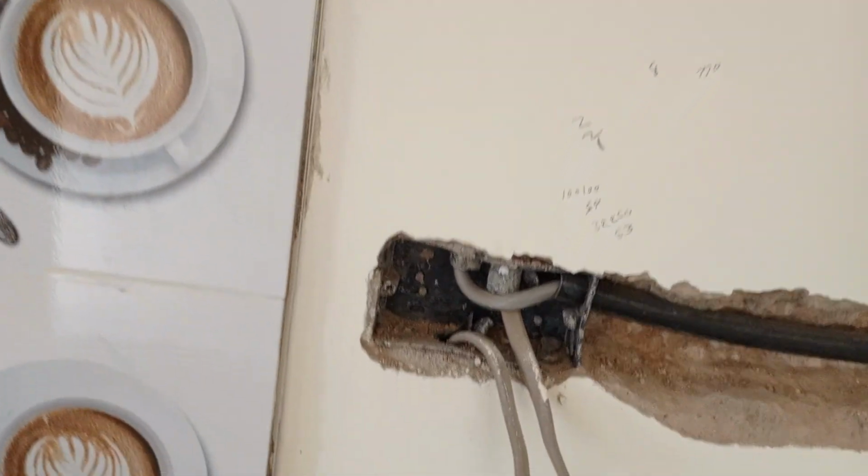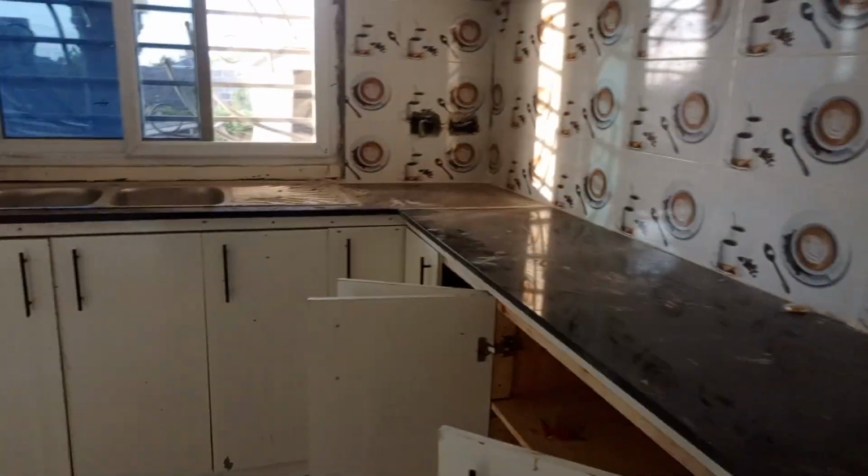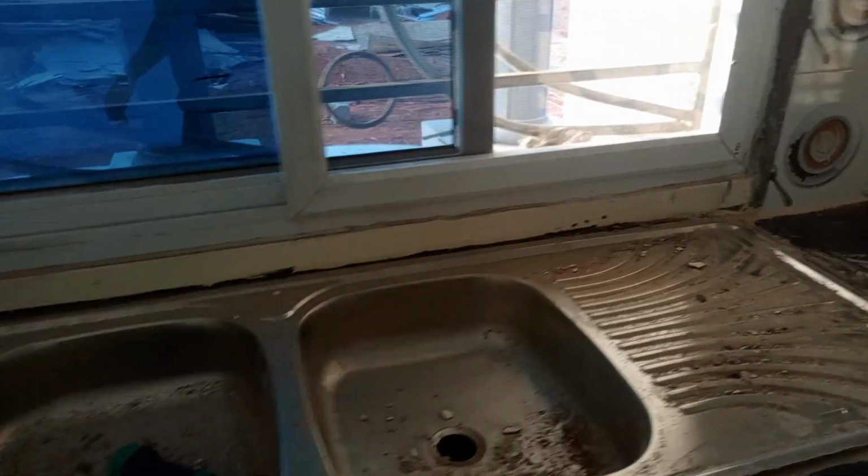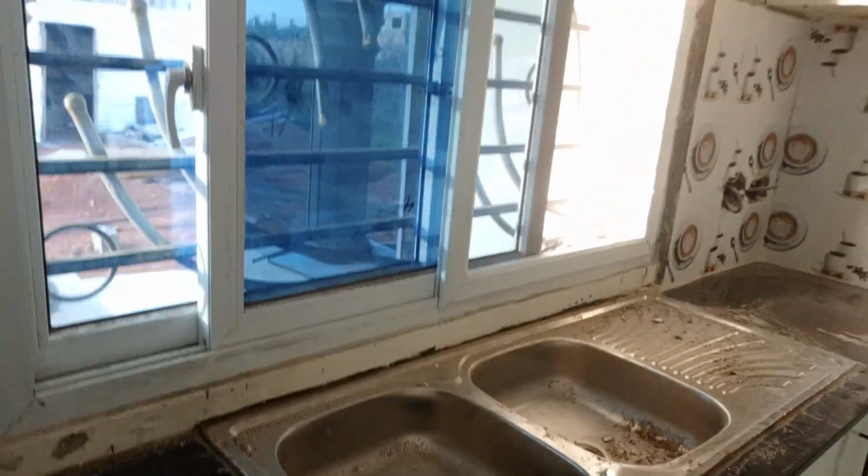And then there is the provision for the cooker, and that pipe that you see over here will come and be the provision for this microwave and the other oven. And then there's a double socket that we have done over here, and here is our sink.